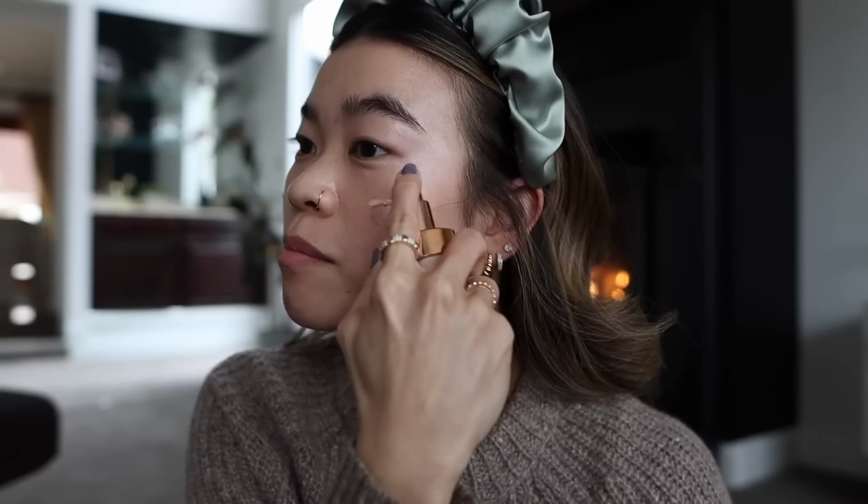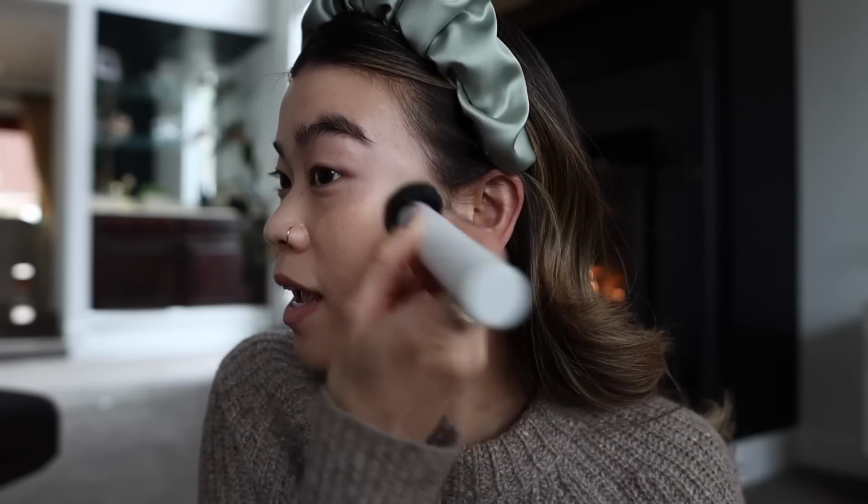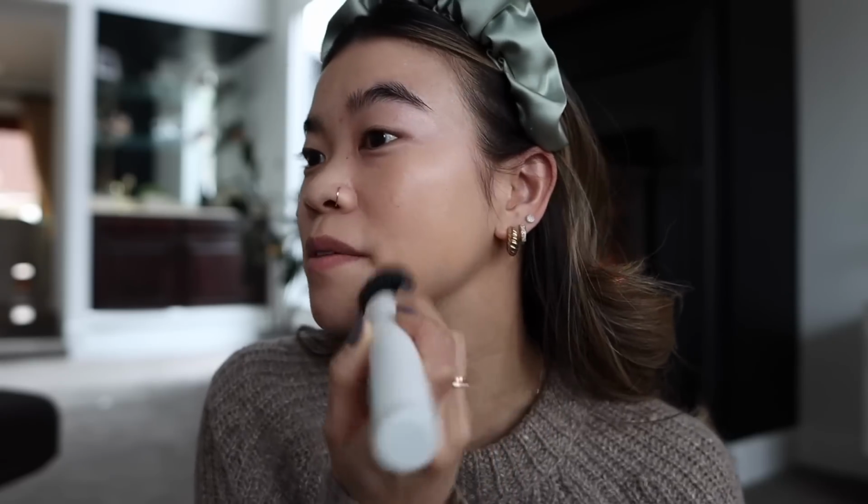I like to just pump a little bit of this onto my skin, and I always start light and then build up if needed. If I'm doing a super full face, really covered look, I'll use a bit more, but for everyday, I like to start light and build my way up. You can always add more. It's just hard to take away if you go too aggressive on the foundation in the beginning.